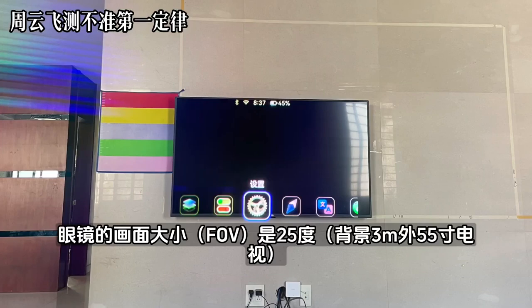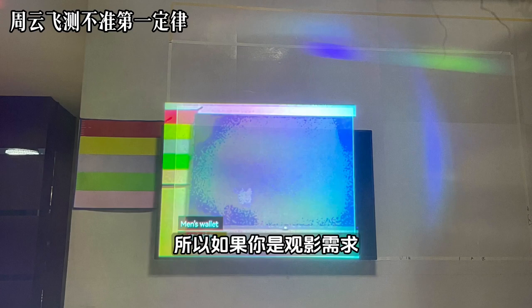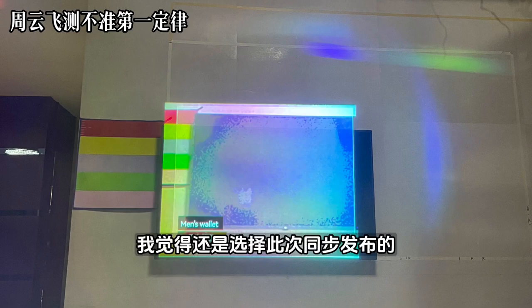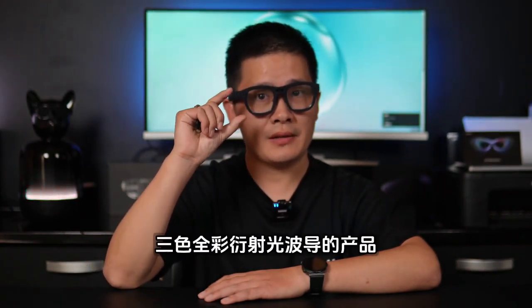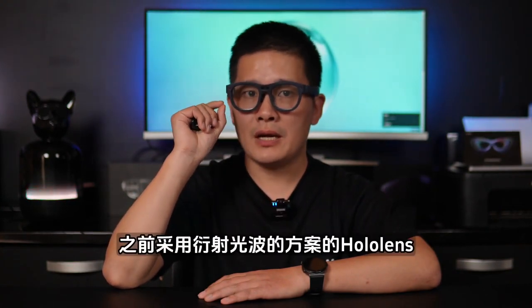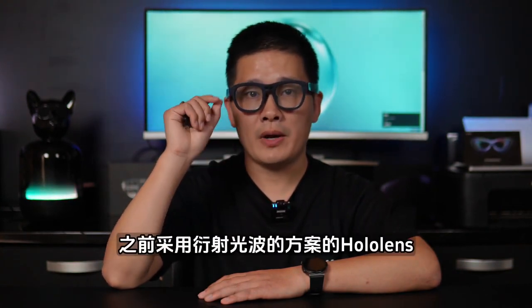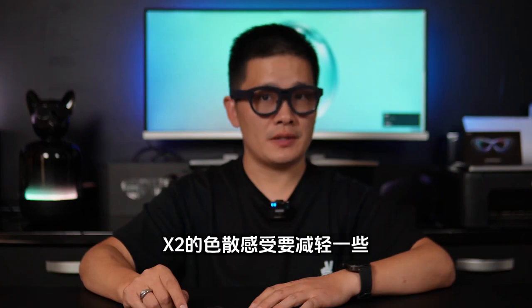The screen size, with an FOV of 25 degrees, is like a 55 inch TV at a distance of 3 meters. So if you're a movie viewer, I think the Rayneo Air 2, released synchronously, is more suitable. In terms of color, it is the first product to adopt a 3 color full color diffraction optical waveguide. Screen contrast reaches 100,000:1. HoloLens, which previously used a diffraction lightweight scheme, and Magic Leap, all have certain color issues. The dispersion sensation of the X2 should be reduced slightly.